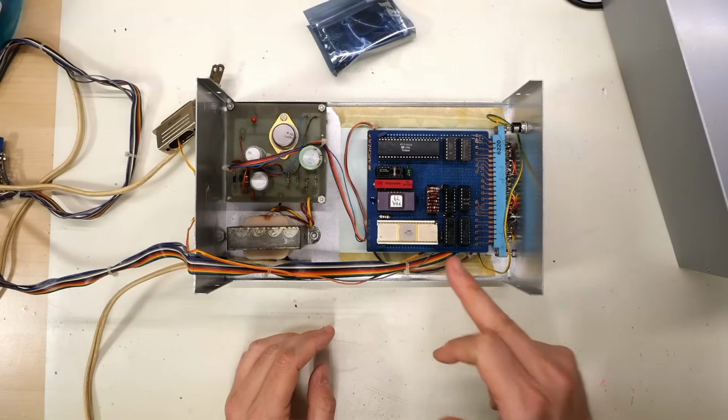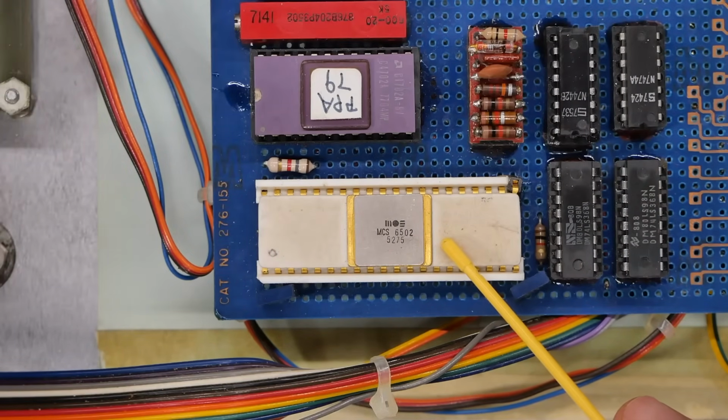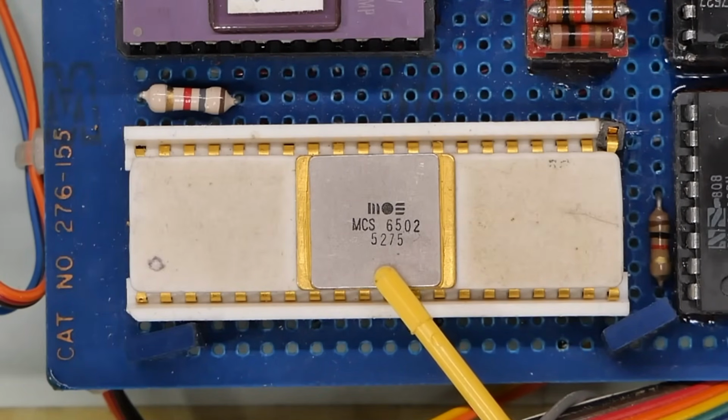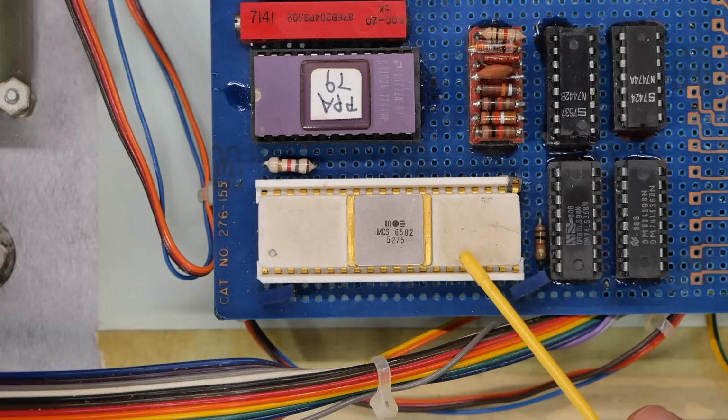But what piqued my interest was this white IC. With the lid off, I took in what my eyes were seeing. What we have here is a MOS 6502 from the 52nd week of 1975. I was absolutely gobsmacked. I couldn't believe what I was looking at. I honestly cannot tell you how shocked I was to see inside this box a processor as old as this.